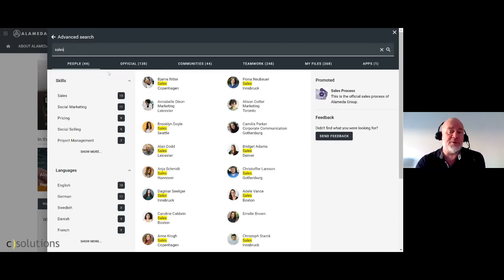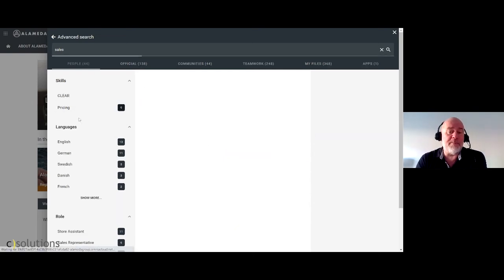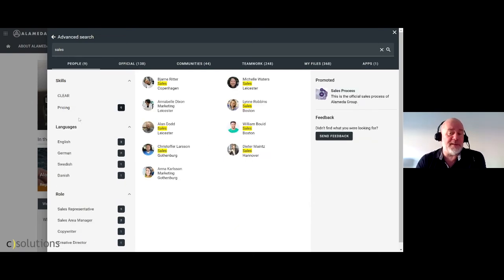And in advanced search, you can see that we have some search categories here that can be used to sort of filter out what information I'm actually looking for. So we have the search result here, and we also have some refiners here. So if I was looking for a person to ask something, maybe about pricing, I can do it this way, using the refiners here.